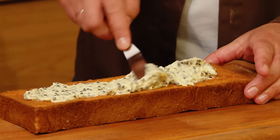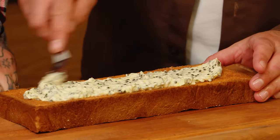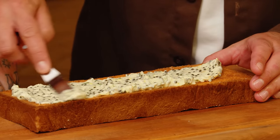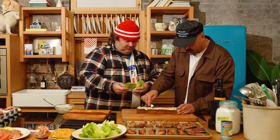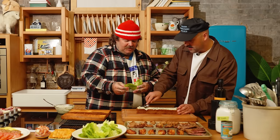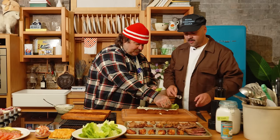Hell yeah. Oh, look at this. It can go on the side a little bit. Fine, it's gonna look nice. Edge to edge. There you go.